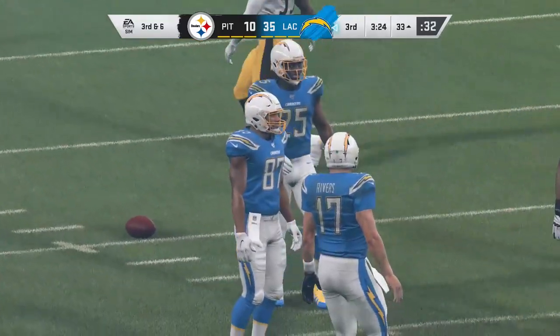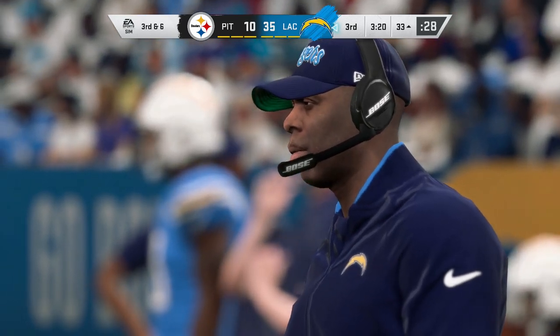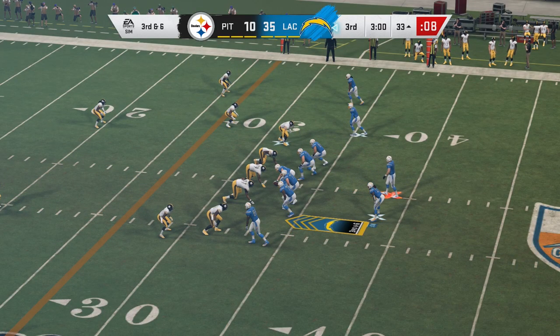Let's give a lot of credit to the offensive line. They've been able to move the ball really well on the ground the entire game. And while that wasn't a huge one, that's okay. They'll take them in short, steady bursts. So it's third and six, and this will be the eighth play of the drive.